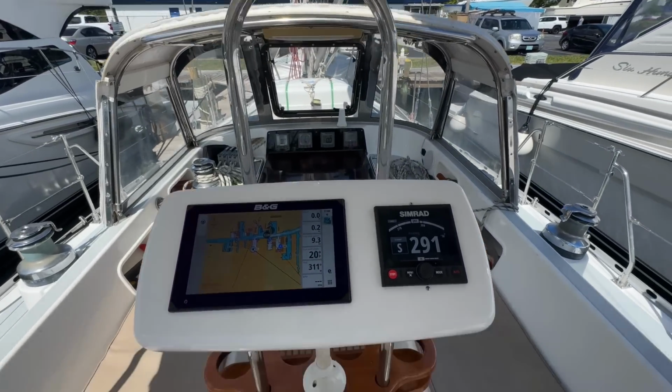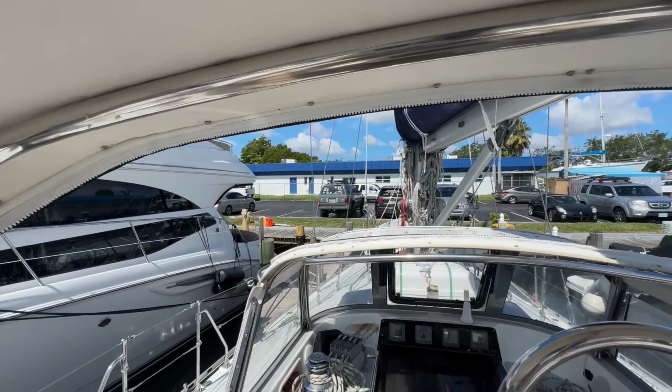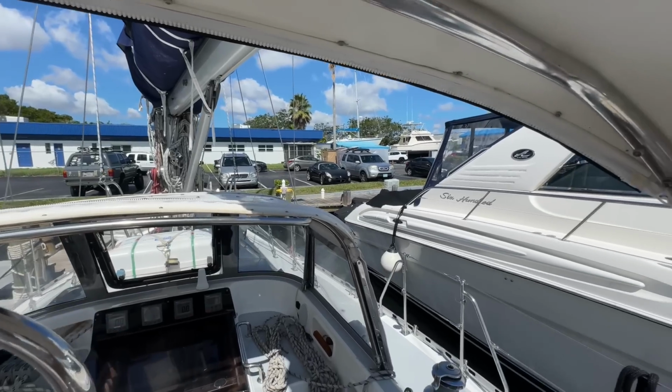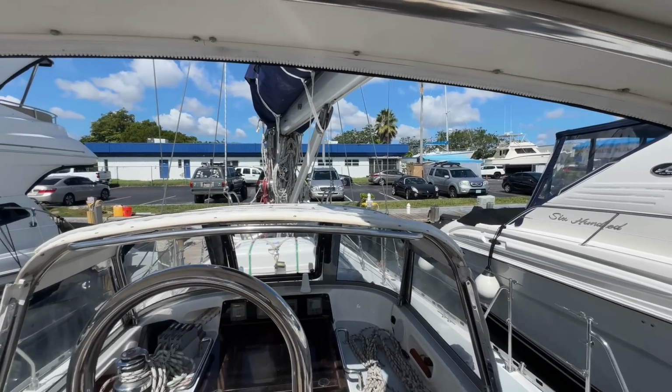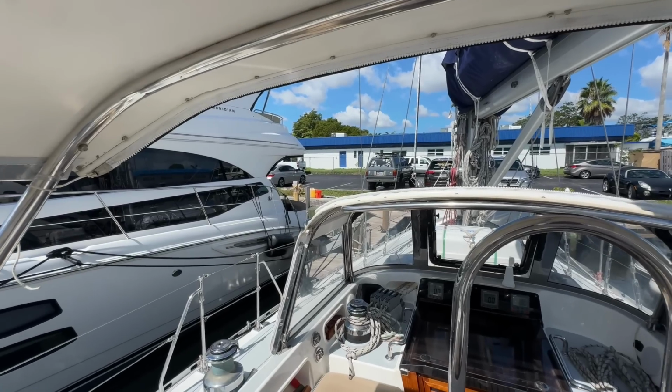There you go. The B&G chart plotter, Simrad control. It's got a great view forward. I mean, the dodger's at the perfect height. I can see over it just fine. Even at the dock here, I've got great ventilation coming through with the breeze.